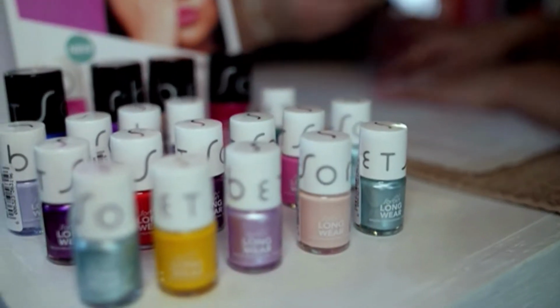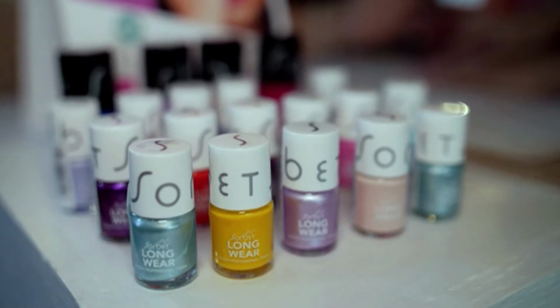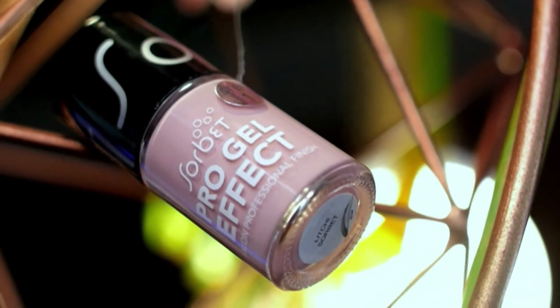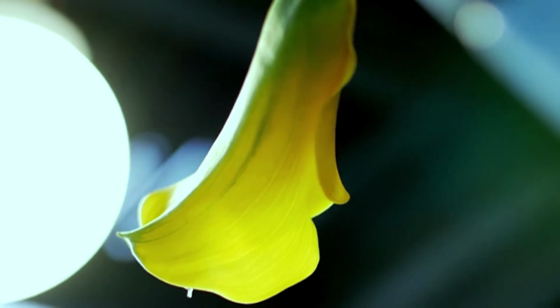Well, when it comes to nail polish, always use a base coat, because that's what keeps the nail healthy. And choose something that's long wear, something that avoids chipping, because chipped nails are the most awful thing. Everyone can judge you with chipped nails. They're absolutely allowed to judge you.